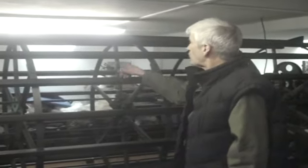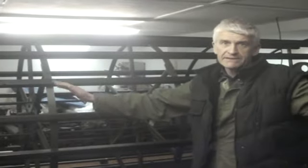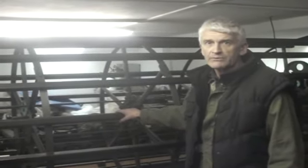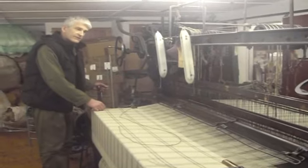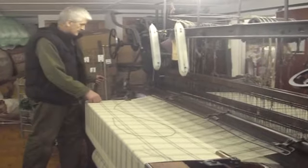Once we come to the last one, the warping side is finished here. We have a warp beam which goes in the back of the machine and is taken off as one mass and rolled round the beam, and that is then taken into the loom, and the loom is threaded up. I'll set the loom going now, and you can see the actual weft in the top.